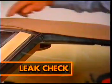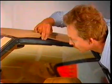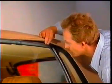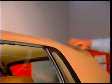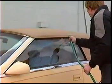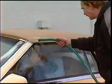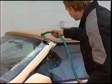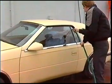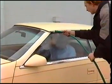To determine the source of a water leak or wind noise, first visually inspect the areas listed in the customer complaint. Look for gaps or damages to the rubber seals around the doors and windows. To locate the source of a water leak, have an assistant look for seepage while you direct a stream of water over the suspected areas. Start from the bottom of the area and work toward the top. Make sure to test both the soft and hard tops for leaks following the same procedure.